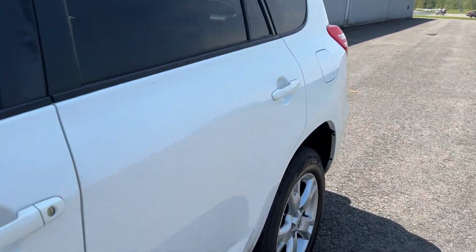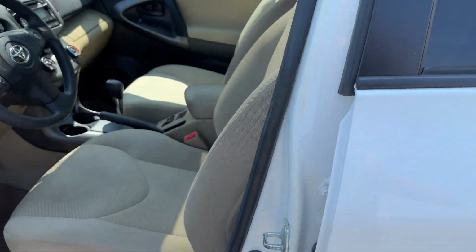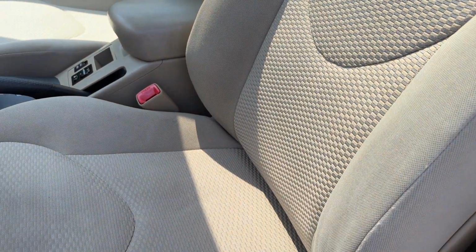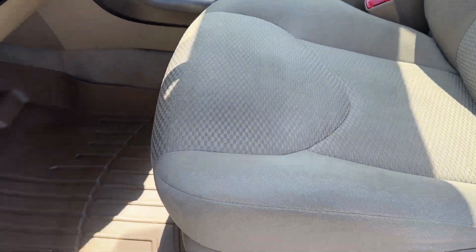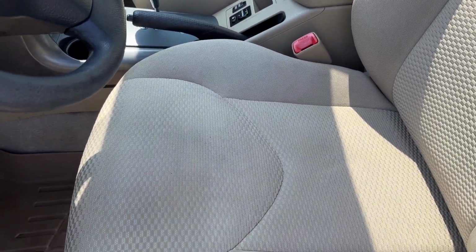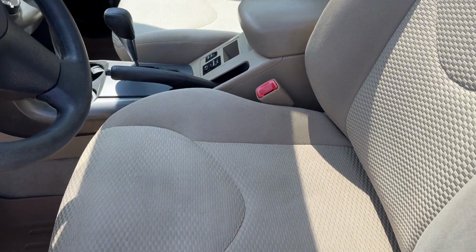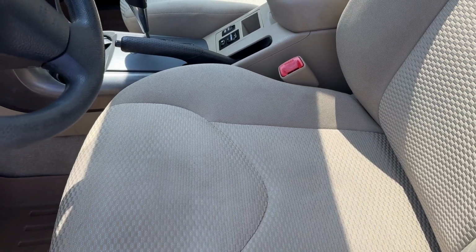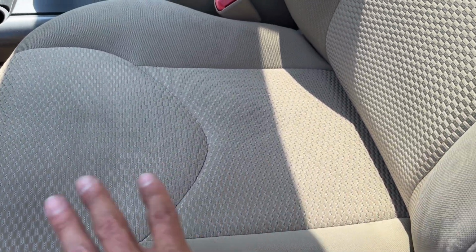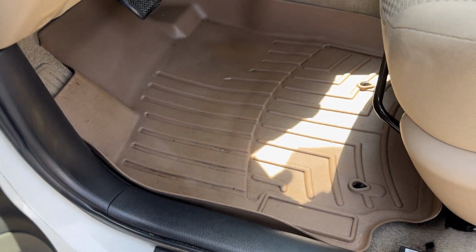Inside is probably as much of a treat as underneath. It literally is like new in here. I don't think these people so much as drank a cup of coffee. I mean, there's ever so slight. This is probably the most challenging fabric Toyota's ever put out. It's impossible to clean, so hopefully you don't learn that the hard way. But it's extremely clean the way it came from the previous owner. So no stains. They have WeatherTech mats in it.